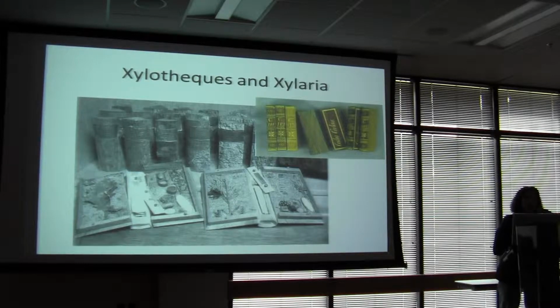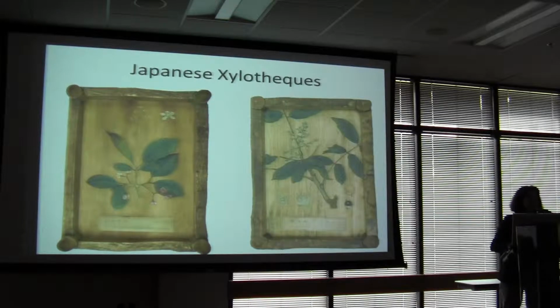However, very few of these collections are known to exist outside of Europe, or Germany in particular. The collection that I'm presenting on is actually a Japanese-made set of xylotheques.